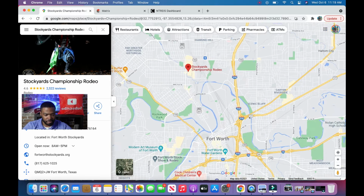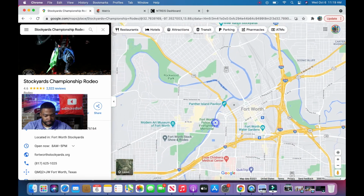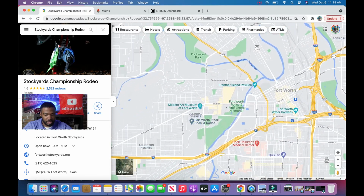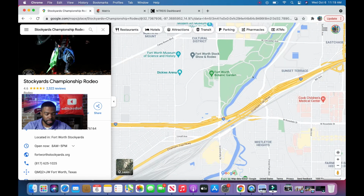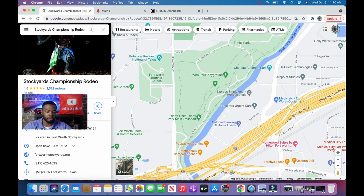I'm trying to find one more Clear Fork area. So, another thing about Fort Worth is that it has the Trinity River that runs throughout it. So this line that you see, this blue line, that's the Trinity River. Oh, there goes the Botanic Gardens right here. I told y'all it was on University. But yeah, this is the Trinity River. It goes all throughout Fort Worth.